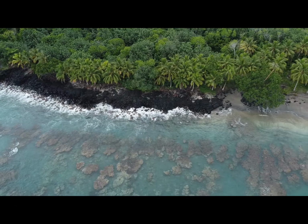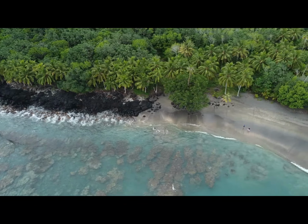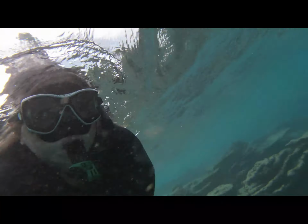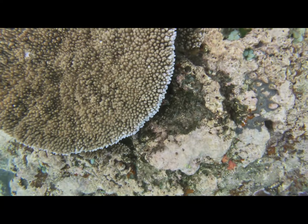So here we go. There's the beach and there's the coral. Check that out. By the time you put your flippers on, you're on top of the coral straight away. We didn't see that from the drone initially. Yeah, you had to go around it to get in.